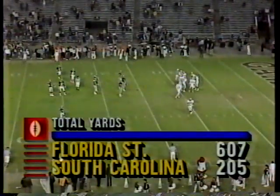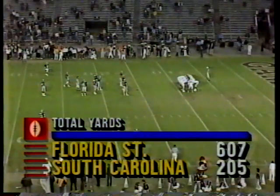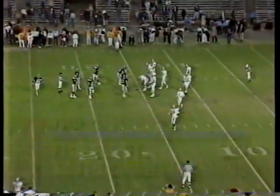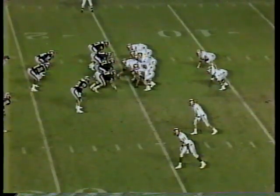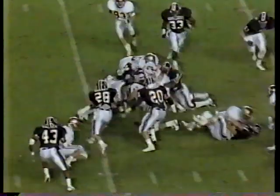Well, I tell you, what a fine gentleman Bobby Bowden is. His team has more than 600 yards in total offense tonight. Bobby was just as relaxed as he could be in his hotel suite yesterday getting ready for this one. First and 10 at the 15 as FSU behind quarterback Brad Johnson operates.